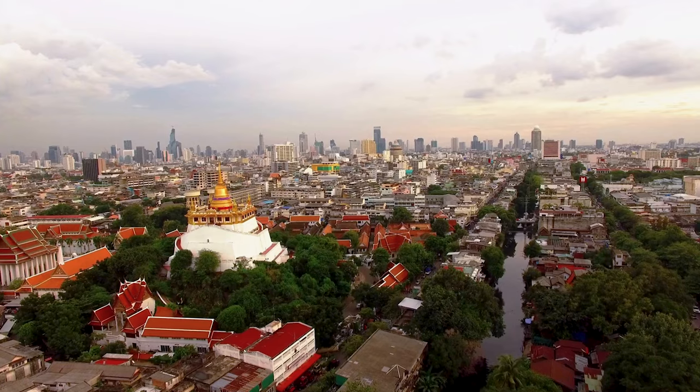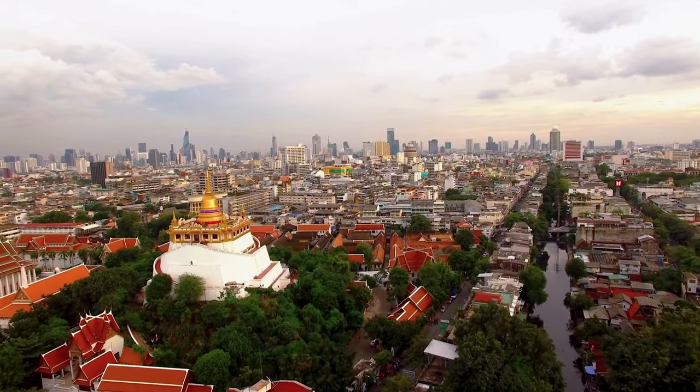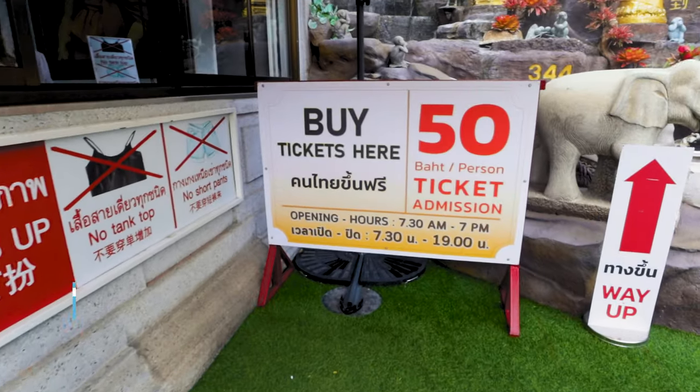And actually, we've gone from the most expensive temple to the cheapest temple of the four, more by luck than design. So let me grab a ticket and let's start making our way up, because I think the views from the top are breathtaking over the city of Bangkok.